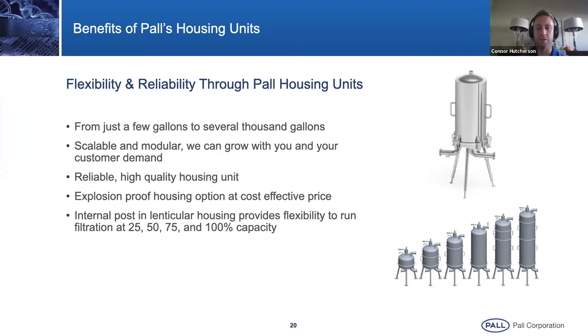Yep, absolutely. And one thing that I do want to mention here is a lot of people ask about flow rates. They've been stuck using either a sheet press or a Buchner funnel style filter. Just to give you guys some insight, if you look at the farthest right, the largest filter housing, we actually have customers in other industries that are filtering at several hundred gallons a minute. So from a flow rate perspective, it's really just getting the surface area sized properly to meet your expectations.